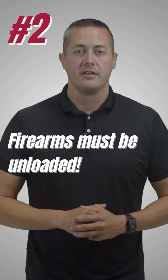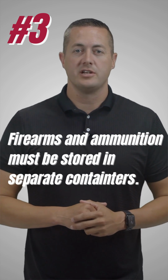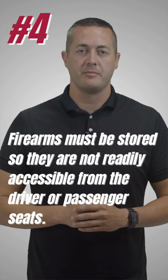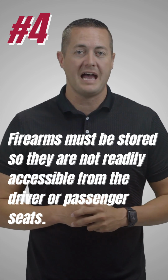Step 2. The firearms must be unloaded. Step 3. The firearms and ammunition must be stored separately, that is, in separate containers. Step 4. The firearms and ammunition must be stored so they are not readily or directly accessible from the passenger compartment of the vehicle. This means they must be in the trunk of your vehicle if possible.